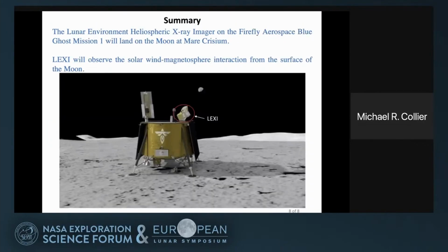In summary then, LEXI, the Lunar Environment Heliospheric X-ray Imager, will land on the moon at Mare Crisium as part of the CLPS, the Commercial Lunar Payload Services Program. LEXI is hosted by the Firefly Blue Ghost Mission 1 lander, shown in this figure. And LEXI will observe the solar wind magnetosphere interaction from the surface of the moon to address outstanding problems in heliophysics, such as, for example, the nature of magnetic reconnection.